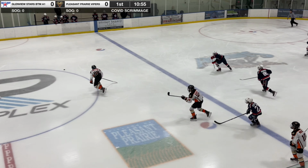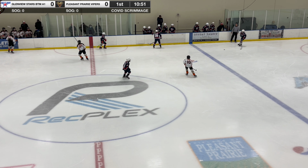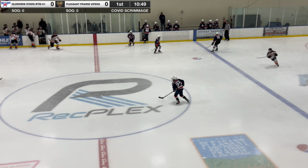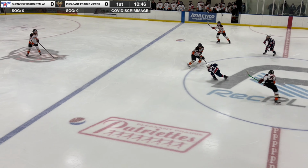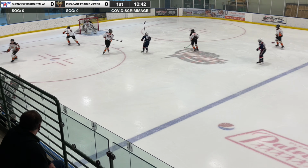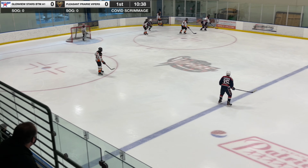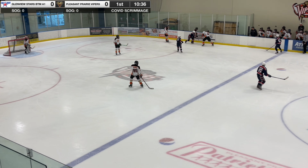Cleared out by the Stars. Stars in chase, in slow motion. Over to Jackson, Jackson coming up the ice. Jackson avoids the hit. Jackson still on the puck. Three grown men chasing him. It's not a bad scene at a park. It's a hockey game. Here we go.